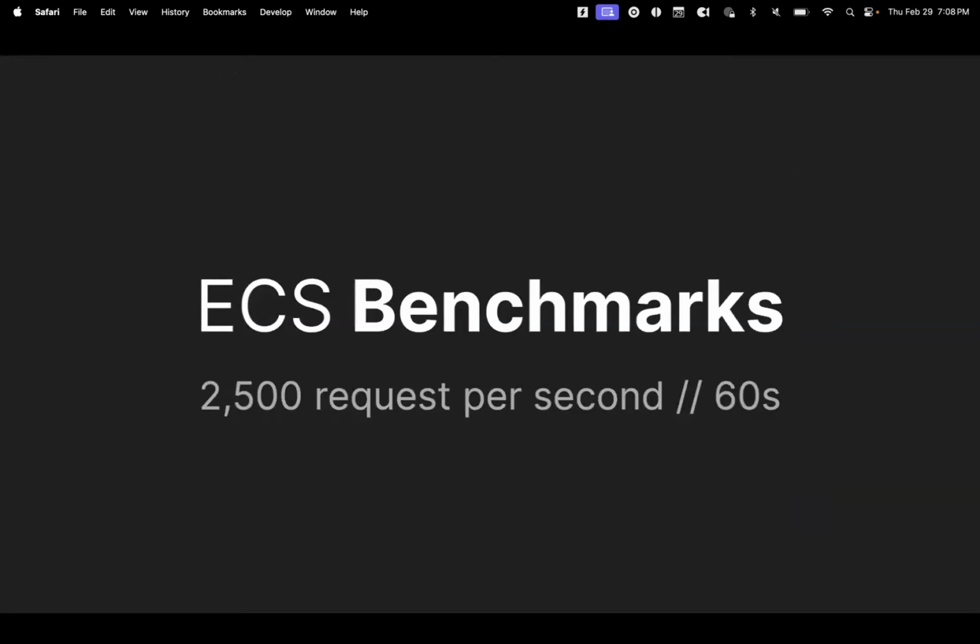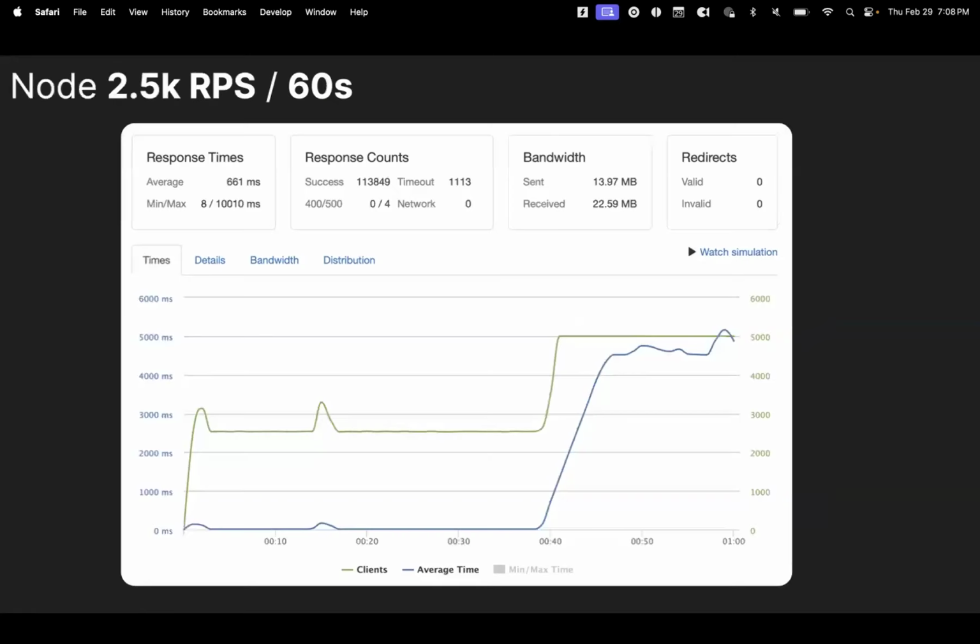Okay, let's bump that up. Let's go to 2,500 requests per second. And let's see how we do. So Node takes a bit of a dive here. And remember, this is just a single server. And so anybody familiar with Node, we're not running cluster or multi-process. So Node is literally single threaded. And so it actually isn't even taking advantage of all 4 cores in this case. And you can see here, it does okay for about 35 seconds-ish and then kind of falls off the wagon.